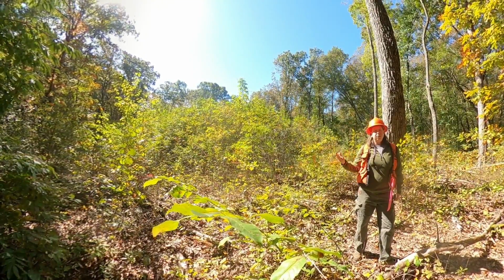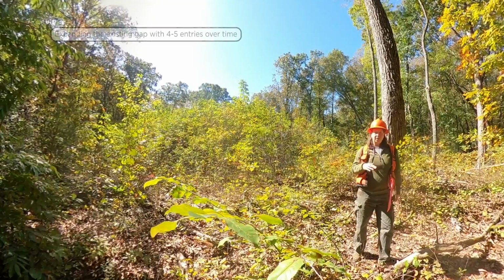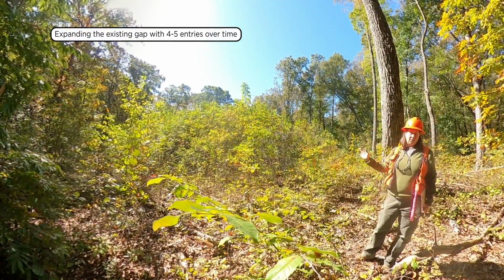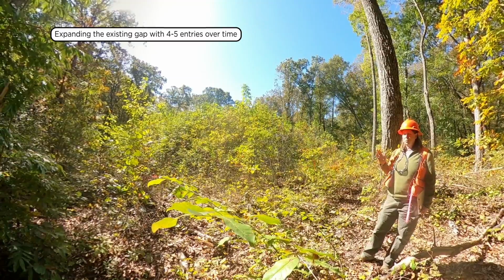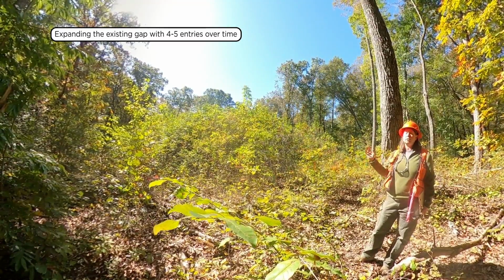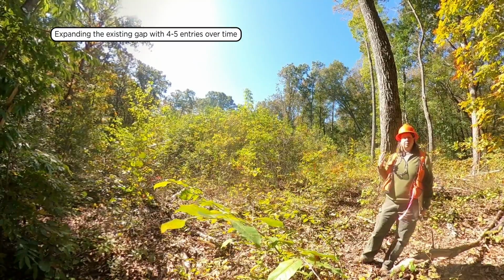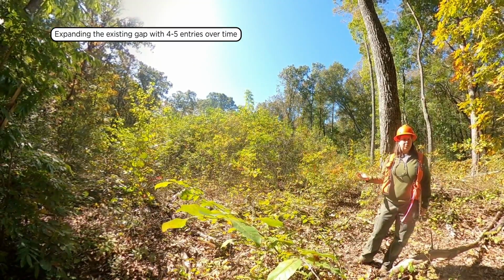And then every 10 years or so, coming back into the stand and expanding around this existing gap that you see here. And in about 4 or 5 entries, you will regenerate the entire stand. And so you'll also have 4 or 5 age classes at that point.